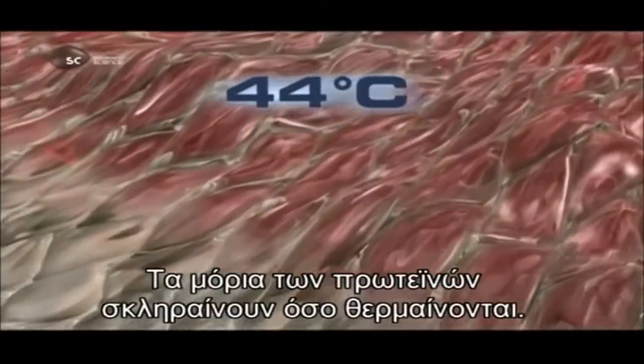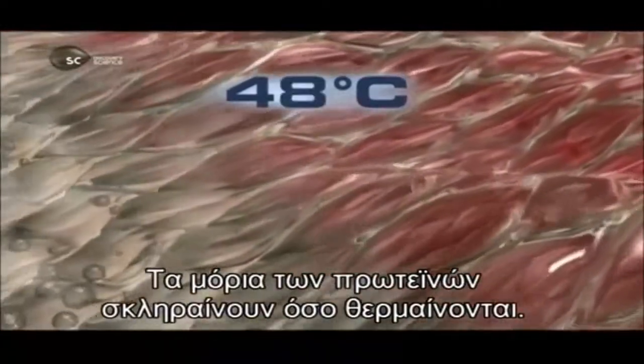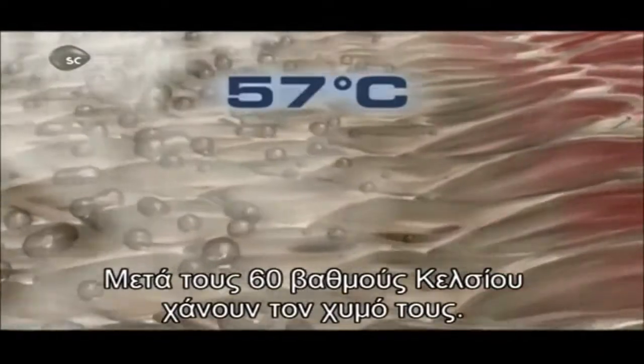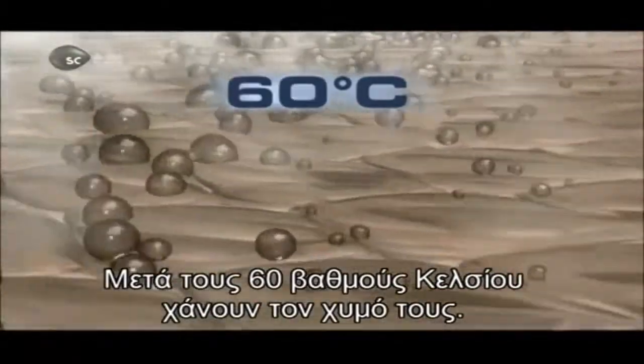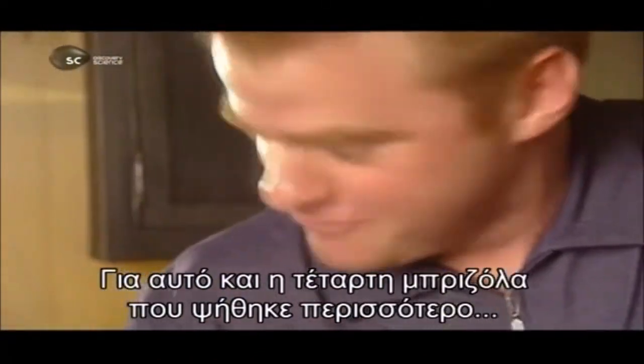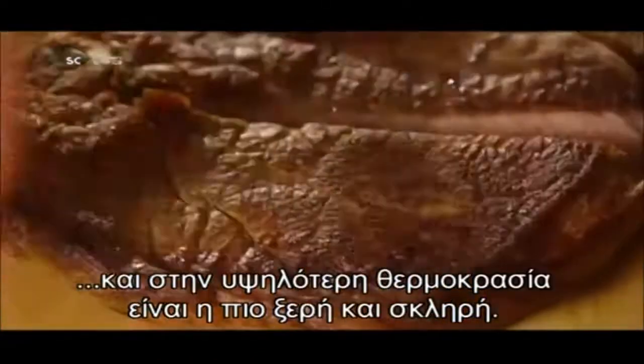Here are the protein molecules in the lean meat. As they harden above 60 Celsius, they bunch up and squeeze out all of those lovely juices. Which is why steak 4, cooked the longest, was the greyest, toughest and driest.